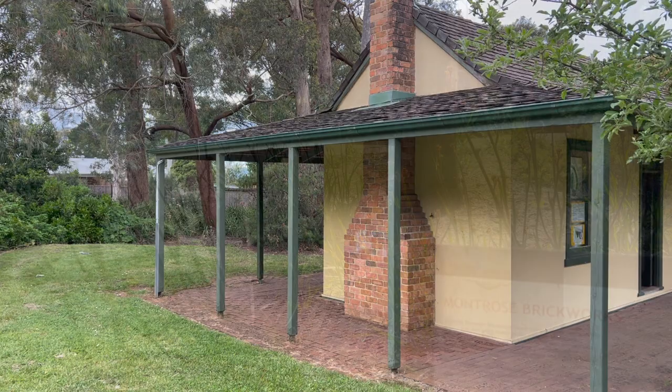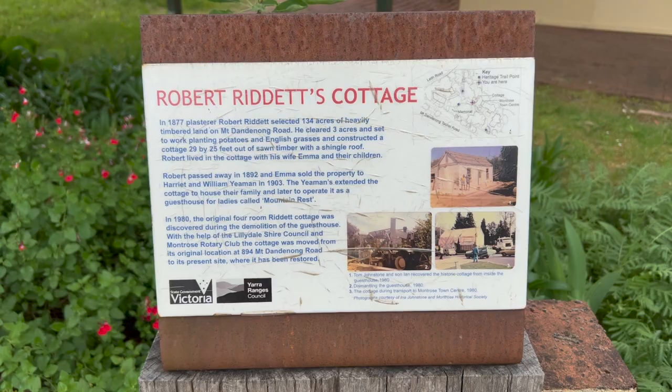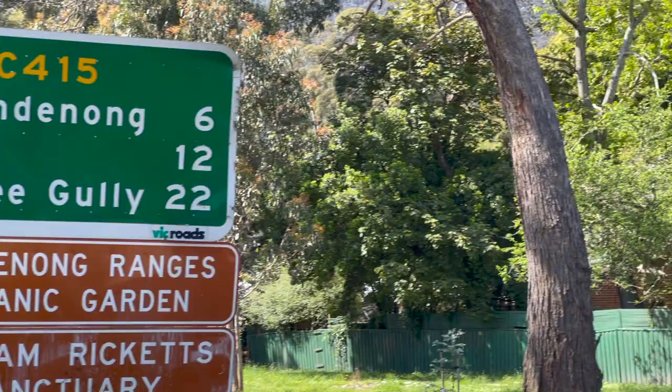The Brickworks actually ran from 1891 to 1920. It was a small-scale business run by James Walker, and the clay he used came from the site and was unique to this location.